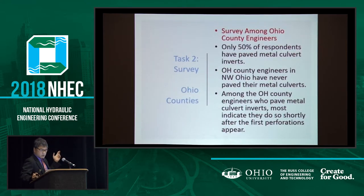But anyway, some observations we made when we collected data from county engineers: only about half of county engineers paved metal culvert inverts. Counties in Northwest Ohio have never paved their metal culverts, it appears. And most county engineers in Ohio stated that they do the invert paving shortly after the first perforations appear.